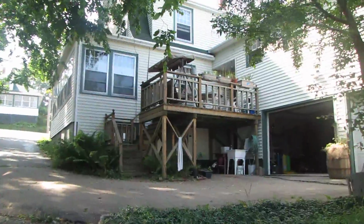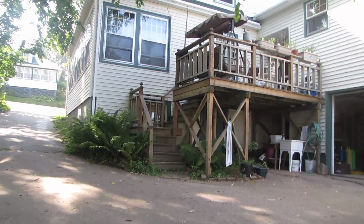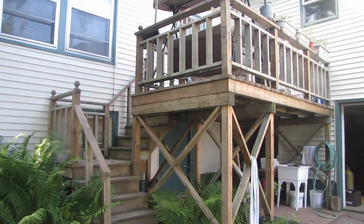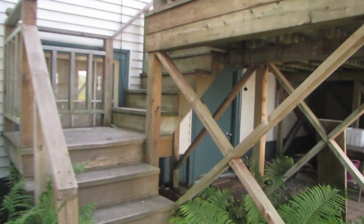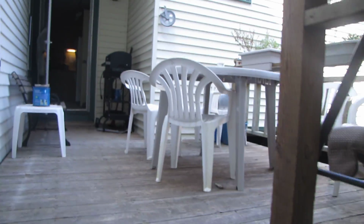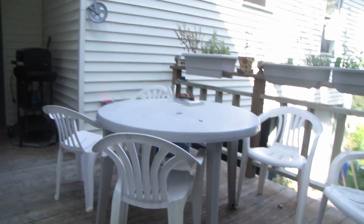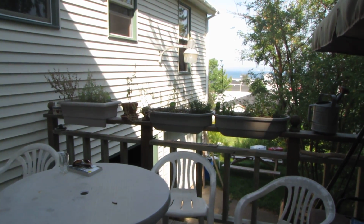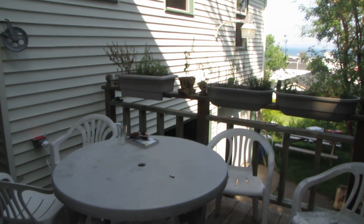Okay, so we're going to head inside now, and we're going to see the common area and take a look at the dorms and the rest of the house. The basement's just there. And again, this place is just beautiful. Being able to sit here with that view and the sun, nothing better.